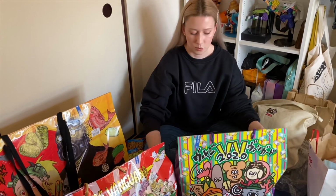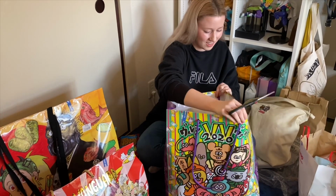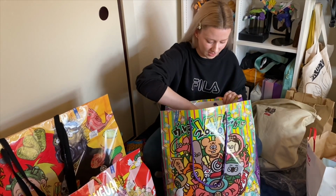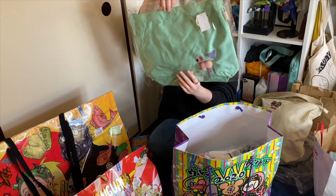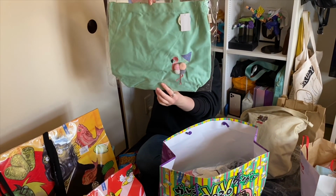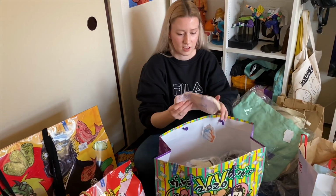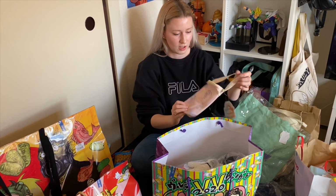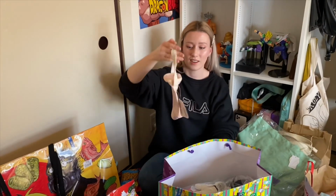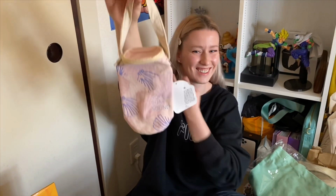Let's start with this one. Oh, there's a lot in here. All right. We have this really cute flamingo tote bag. That's adorable. And, ooh, what is this, like a drink holder? Keep cool and warm for your drinks. And it says soft surf sound.